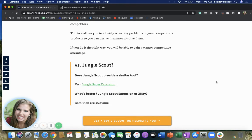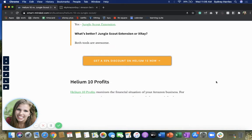So Jungle Scout does offer the Jungle Scout extension, and although they are both great, Helium 10 does offer a couple of other tools that really go above and beyond.